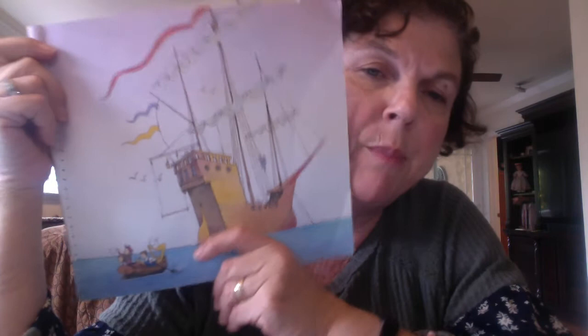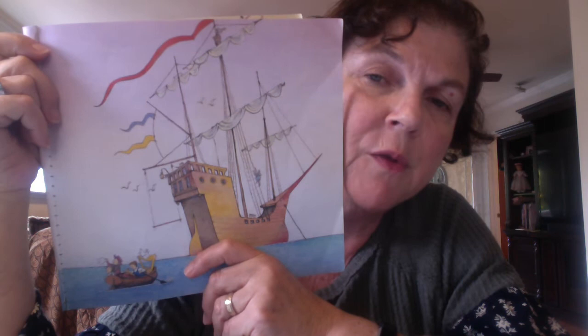So here we go. Here he is going off in a boat. Now, the other story did not say this, right? It kind of made him look like they lived happily ever after on their own farm, but this story is kind of changing it up a little bit.